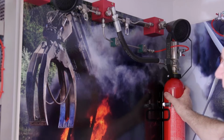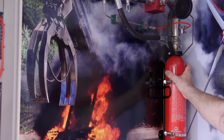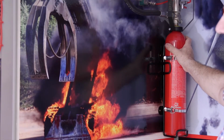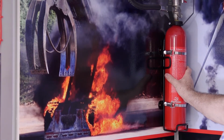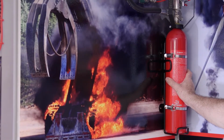There is a requirement to pressure test the cylinders every 10 years, but they can be reused again, and it's quite easy to get the CO2 refilled in instances where you have a fire and the system discharges.